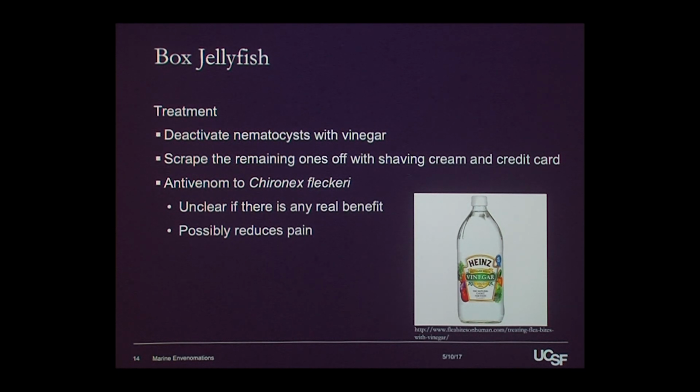and that will hopefully prevent further toxicity from ongoing envenomation. There is, because this is a species that kills people, an antivenom to this particular jellyfish. Unfortunately, it's pretty unclear if there's actually any benefit to the antivenom. These injuries occur primarily off the eastern coast of Australia, and the studies that have been done weren't the most convincing as far as does it actually save lives. What they think it does is reduce pain.